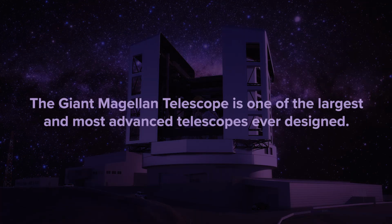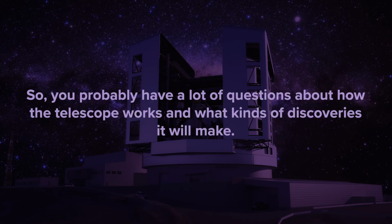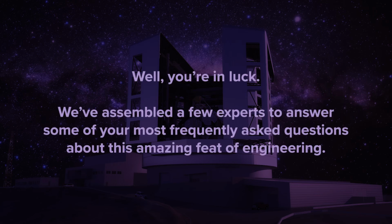Giant Magellan Telescope is one of the largest and most advanced telescopes ever designed. So you probably have a lot of questions about how the telescope works and what kinds of discoveries it will make. Well, you're in luck. We've assembled a few experts to answer some of your most frequently asked questions about this amazing feat of engineering. Here we go.